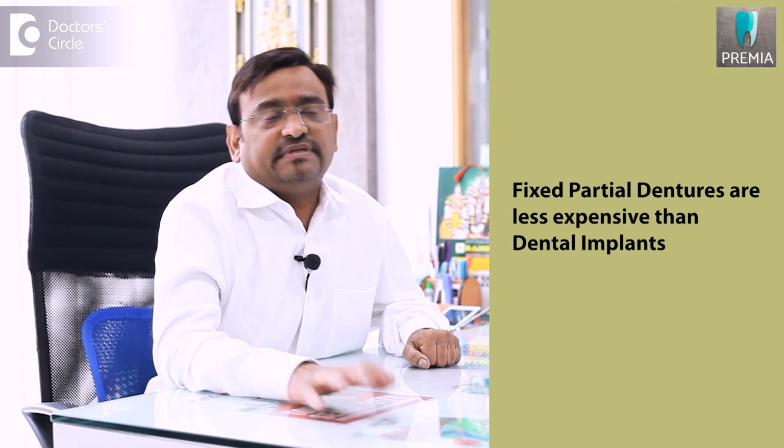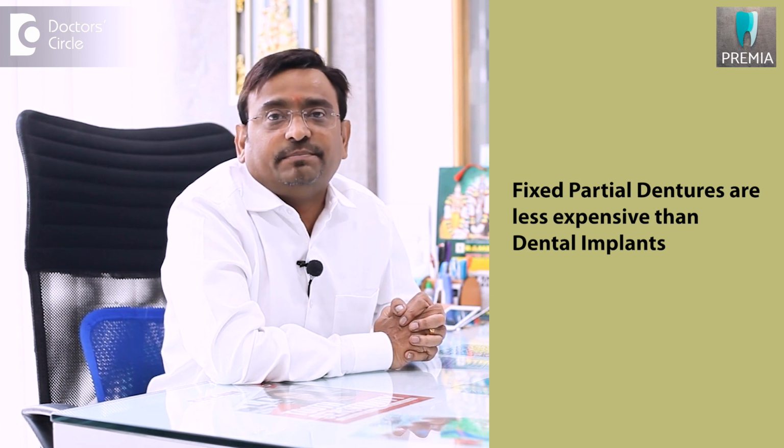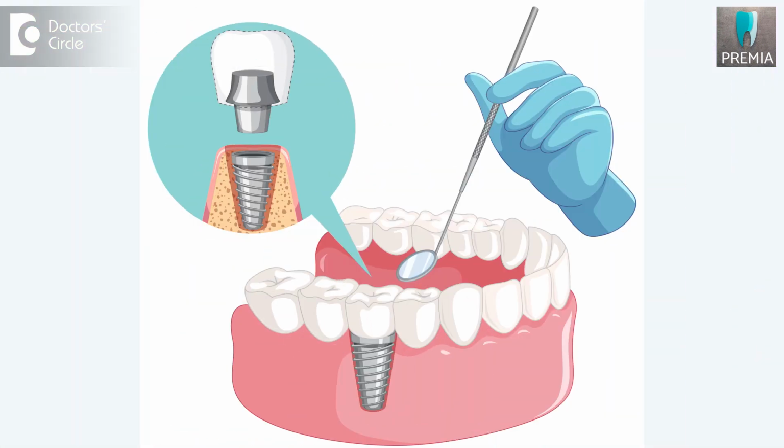It depends also upon the paying capacity of the patient, because fixed partial dentures are far less expensive when compared to an implant. Implants are far more expensive and it all depends upon the various implant systems that we use in the market. So I would say that if you want to save the teeth, then implant is a good option where you don't touch the adjacent 2 teeth.